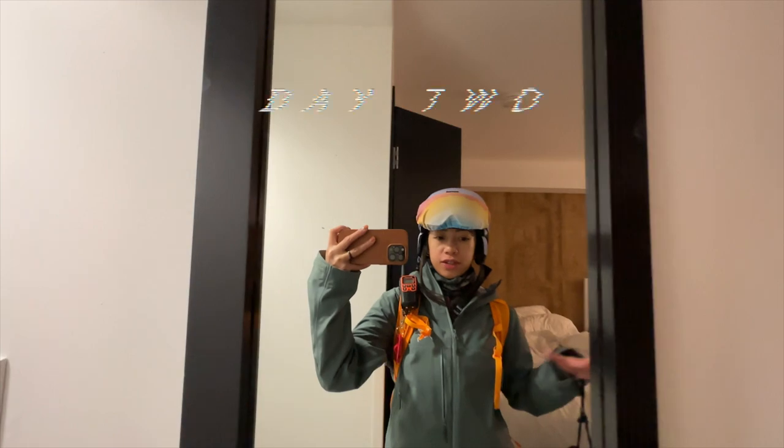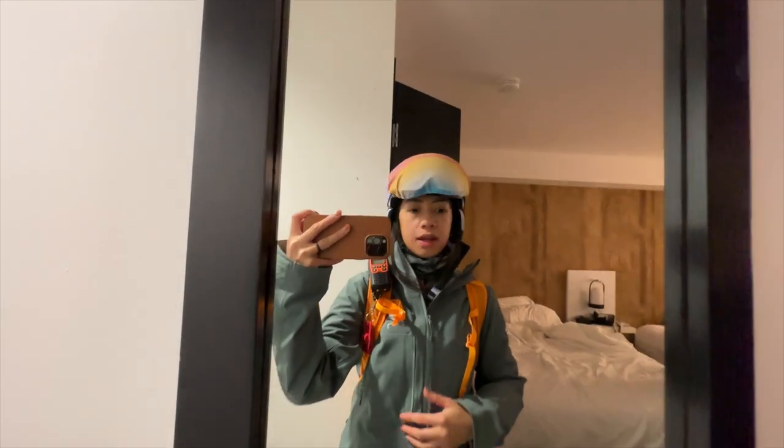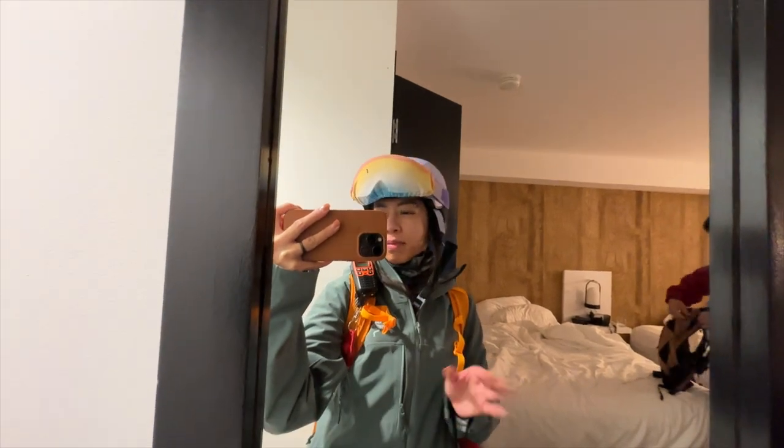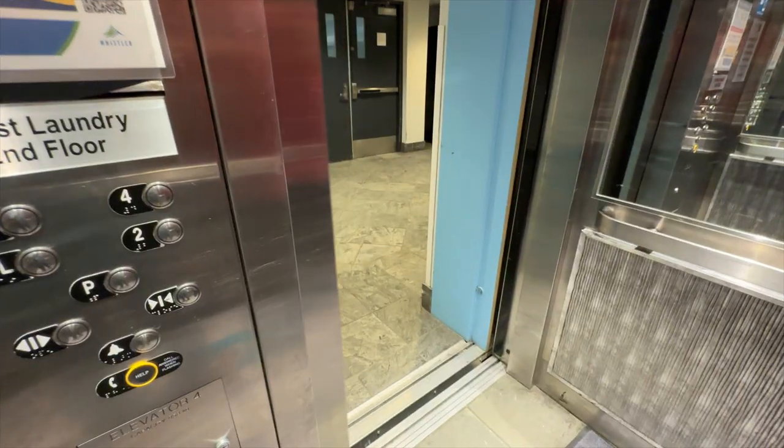Day two, we are starting kind of late today, which is fine. We kind of slept in a little bit. It is about 9, maybe 15 minutes after 9, and we are headed downstairs to get our boards, have a quick breakfast, and head up on the slopes.